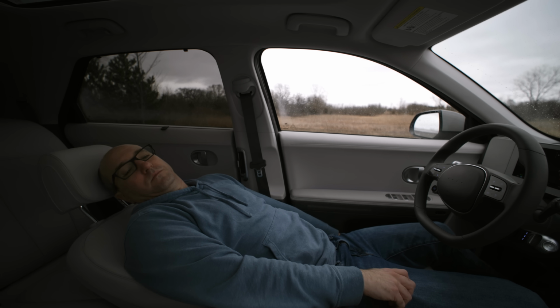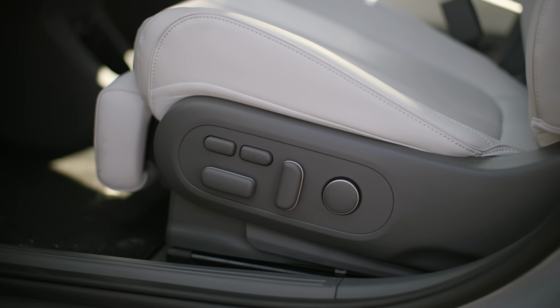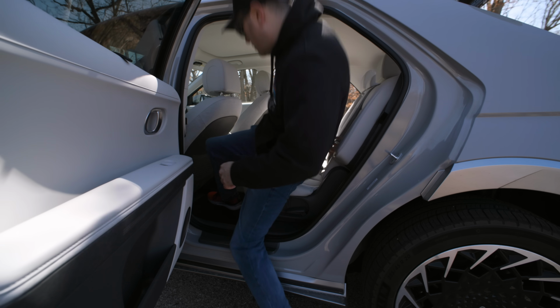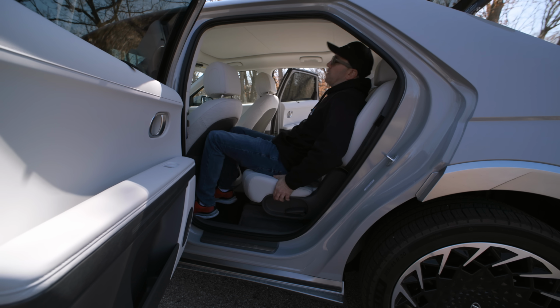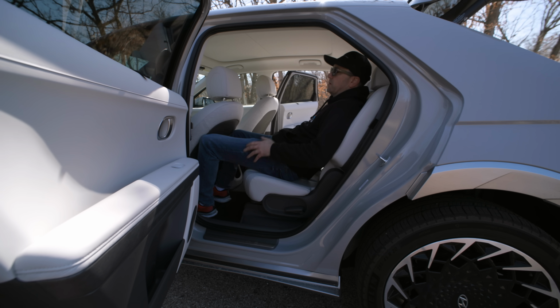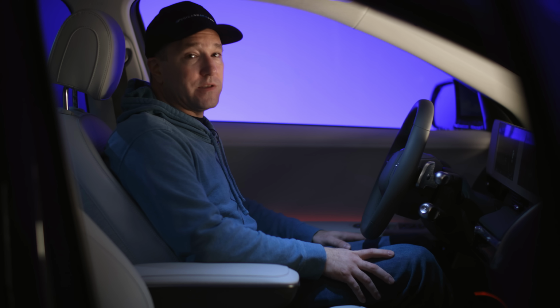The negative part about the driver's seat is, to me, if I was any taller, this seat does not go down far enough, honestly. I feel like it's very high up for me, and if you're taller, this might be a consideration. But comfort's good overall. The back seat space is very roomy as well. Of course, with the flat floor in the back, it does free up a lot of space.